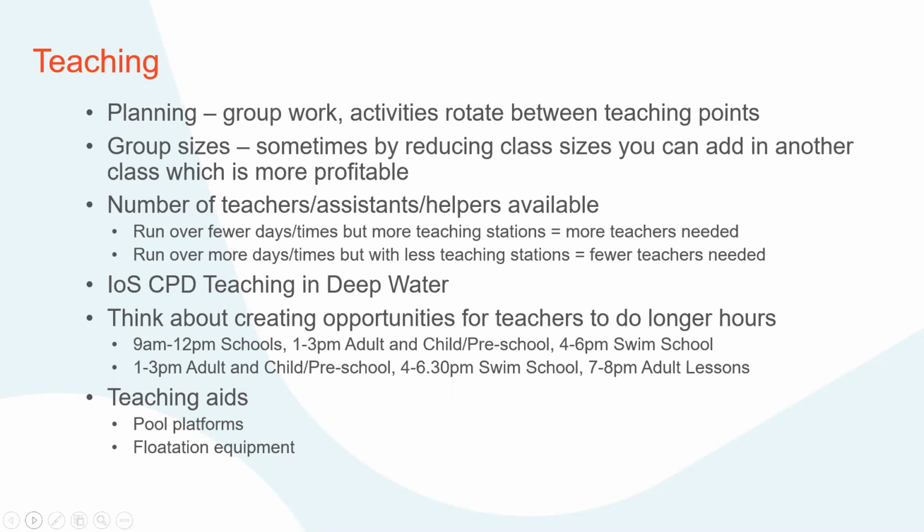So when you're teaching, there's lots of different things you need to take into account. So planning. Planning is really important when you're limited to the area of pool you have. Also, if you are going to be rotating between the teaching points. So, for example, if you were teaching stage 3 in a learner pool, you would want to try them in deeper water, say, even if it's 5 minutes of every lesson, or do 1 session a month in the main pool to get them used to being in slightly deeper water. But that needs to be planned, and you need to talk to each other as a teaching team to make sure everybody's aware of who's going where and when, to give those children the best opportunity to swim in different depths of water.